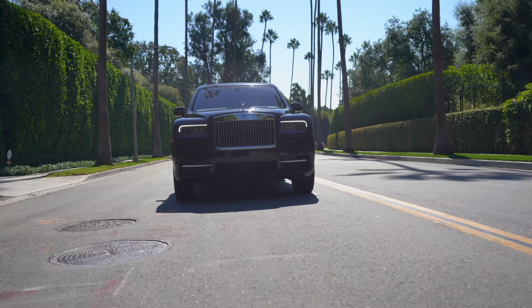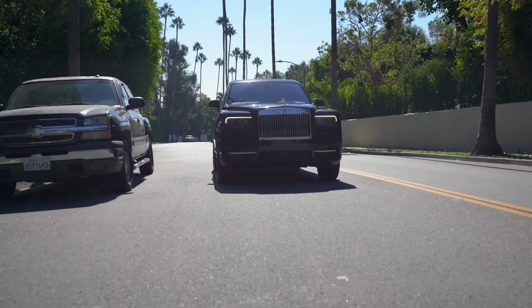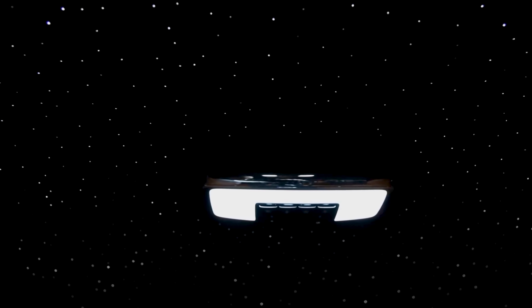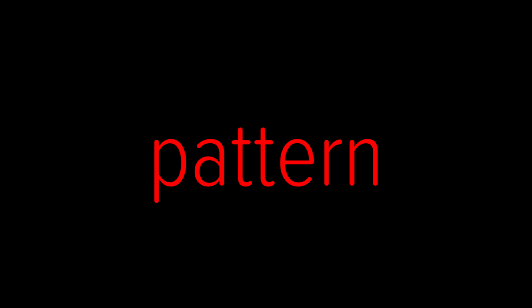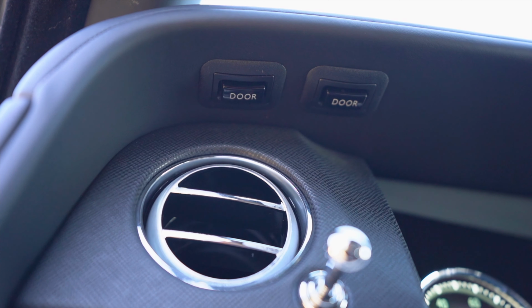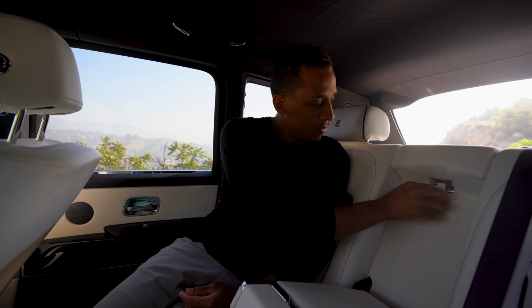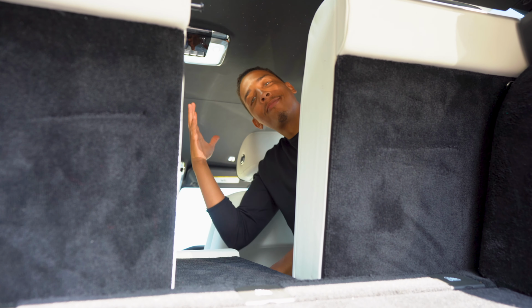So here are a few of my personal pros and cons about the 2023 Rolls Royce Cullinan. First things first, I'm gonna have to say the starliner. Did you know that you can get the star pattern to match the identical day you were born? Next up is how you can get in the car and simply push a button to close the door. And lastly, but not least, is the fact that you can access the trunk from the rear seat right by just pulling down the armrest.